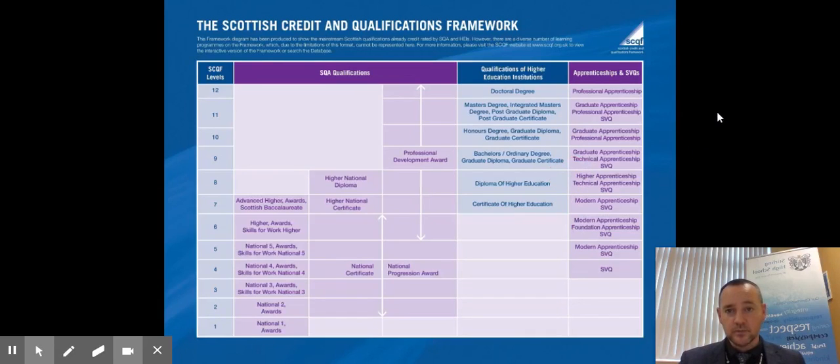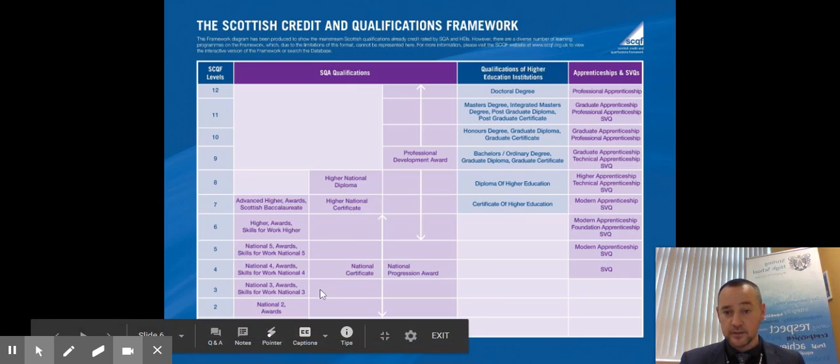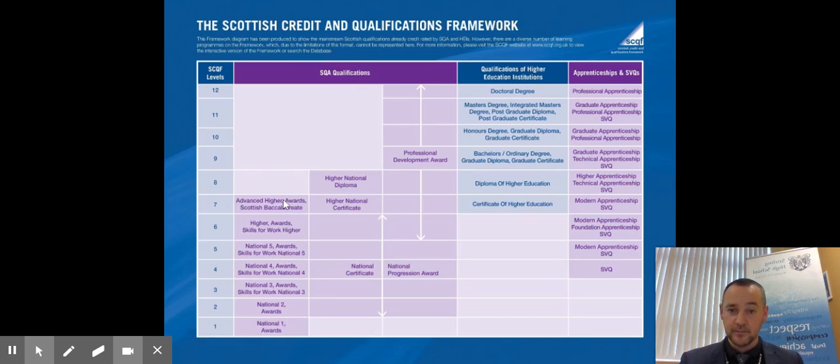On screen here, the text is quite small, but it's a link to the Scottish Credit and Qualifications Framework, which illustrates the equivalence of different levels of qualification from school to further and higher education and apprenticeships. If there are any questions about any of this, you can contact pupil support or you can contact the school. But for most of the pupils in Stirling High School in S5 and in S6, they'll be working at National 4 or National 5 or Higher, and in some cases Advanced Higher.